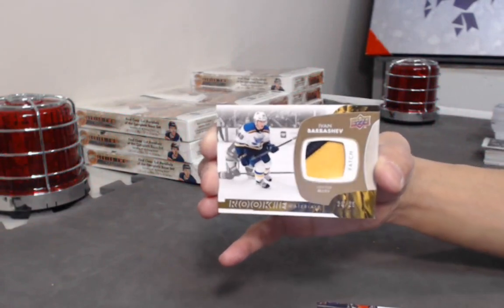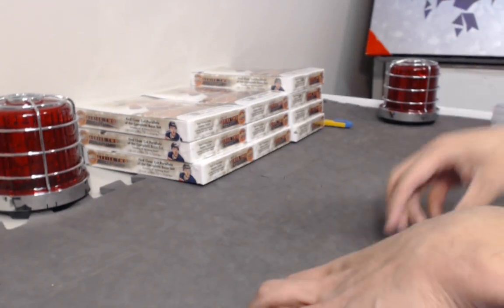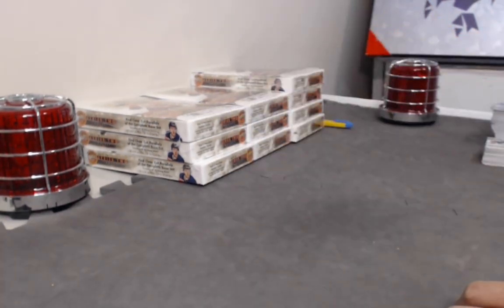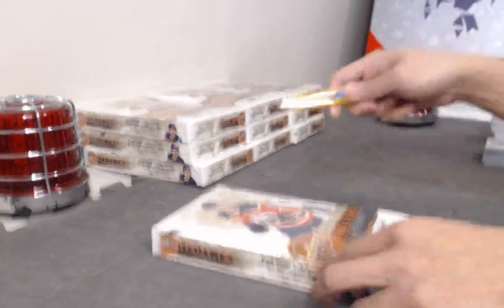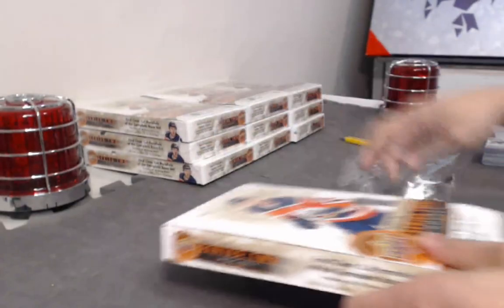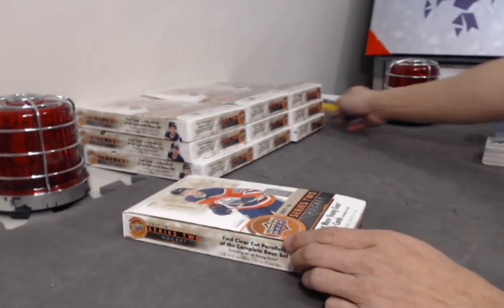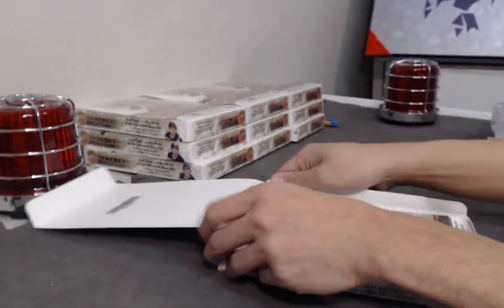Well, congrats. Always a nice hit. It's the smallest hint of white, but it still counts. That's not bad. That's a mid-tier name, I would say. Not the biggest, but not the smallest either.